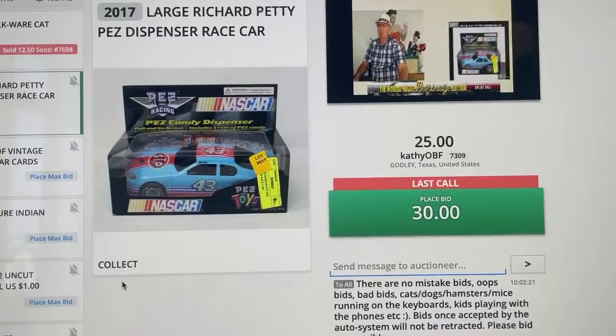Here you are, Richard Petty, Pez dispenser car. So it's like a 1/24 scale Pez dispenser. There's still a lot of NASCAR fans out there, a lot of Richard Petty fans.